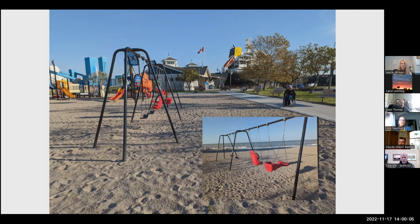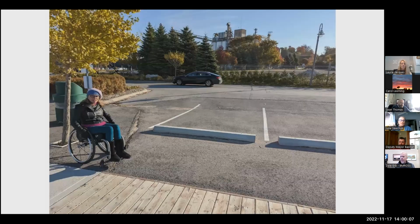Oh, this was another spot that I'd love to see some accessible parking. And when you look at the amount of space that's here, it's just ripe for adding some paint and a sign. And it's another brilliant spot because you've got direct access right up on to the boardwalk there. And that's just up from that first section of parking. So I'll talk about the boardwalk in a minute.